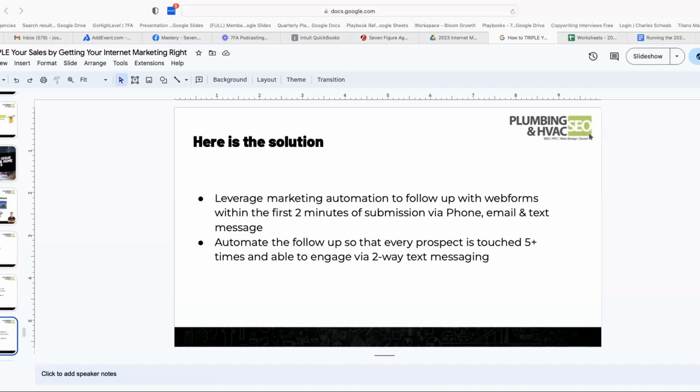The automation exists where if somebody fills in a form, in 2 minutes or less, actually within the first 30 seconds, they can get a text message: "Hey, I saw you fill out the form on our website. This is Bob with Bob Jones Plumbing. How can I help you?" And it opens a conversation. It automatically dials out to your office, and the office gets a call: "Hey, you've got a lead. Press 1 to connect now," and it tries to call that customer. And they get an email as well, even though the email doesn't really generate a lot.